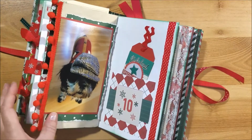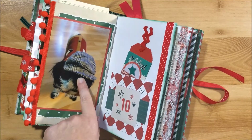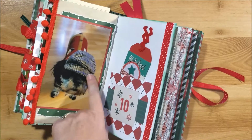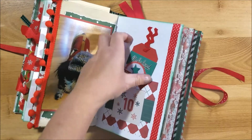And then on day 10, another cute picture of my puppy. I had found this little outfit for him this year. I always get him a Christmas outfit for a family picture, so he's just so darn cute. So I put that picture there, and I made a pocket over here.